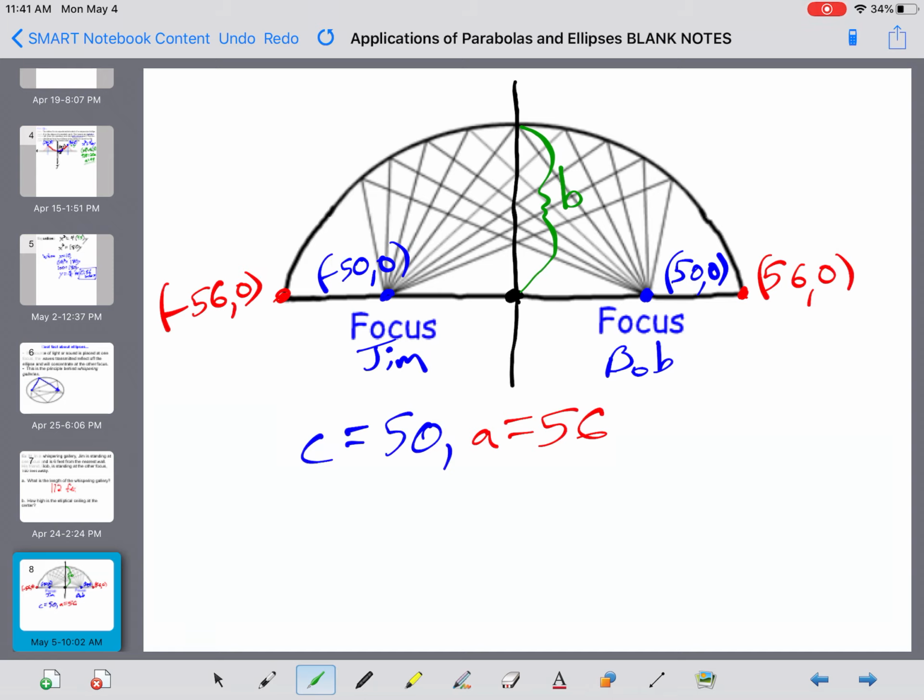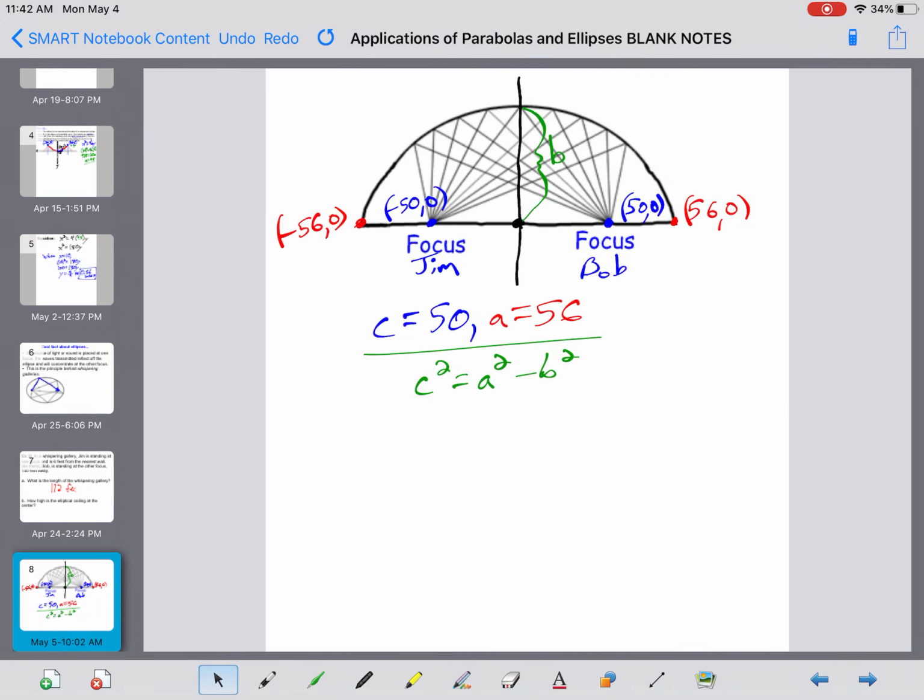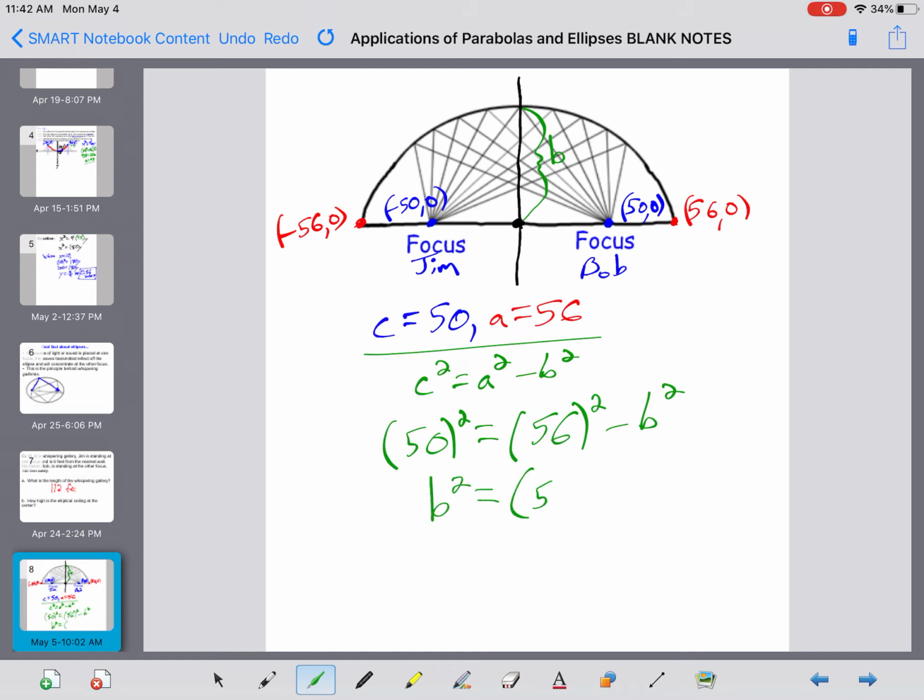That's the A value. So then I can use those two to find the B in this little equation, right? Remember, C squared equals A squared minus B squared. So I plug things in. I get 50 squared equals 56 squared minus B squared. And I can clean this up. If I solve for B squared, however you want to do it, I'm going to add the B squared over, and then I'll subtract the 50 squared over. And now you can go to the calculator.